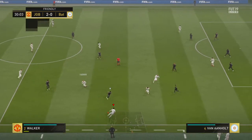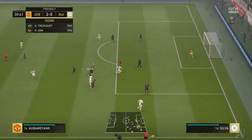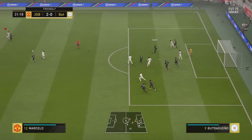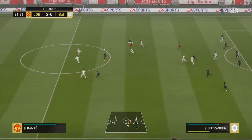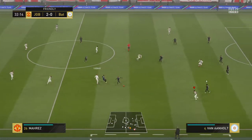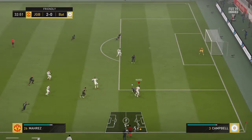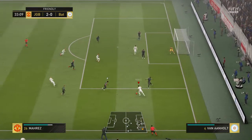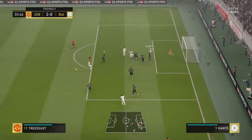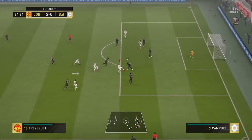Now Mahrez. Kyle Walker. Aubameyang. Looking a problem until the clearance was made. Good reading of the play by anticipating the pass. Good cross. Mahrez, the man responsible. Put away, but not out of harm's way. David Trezeguet.